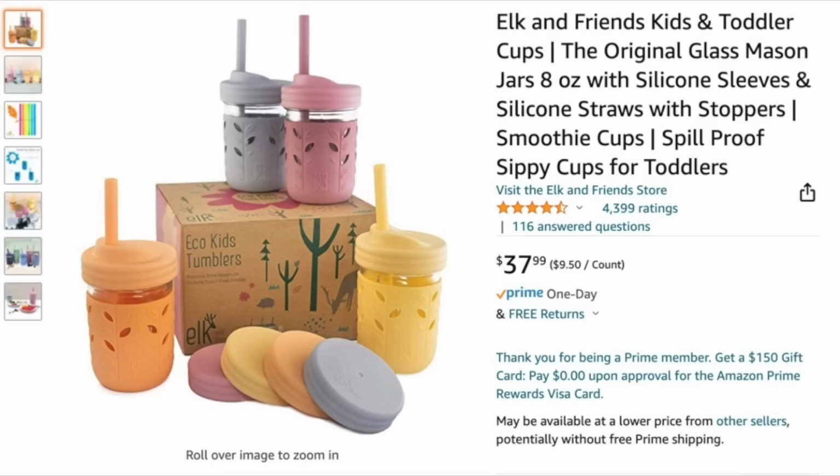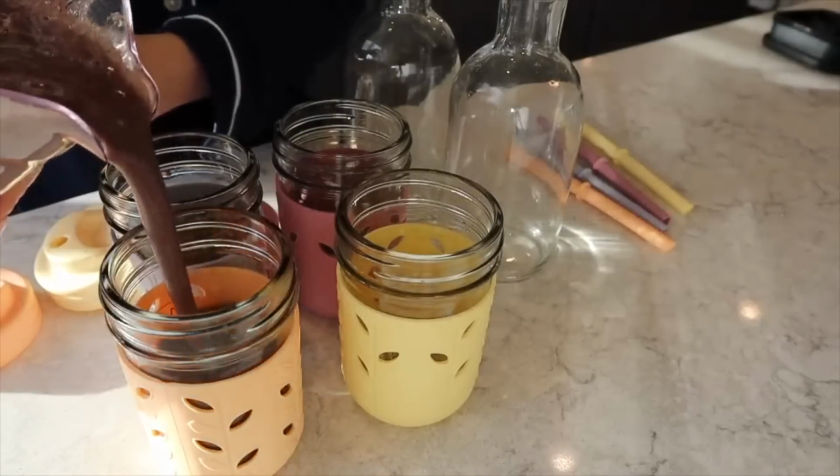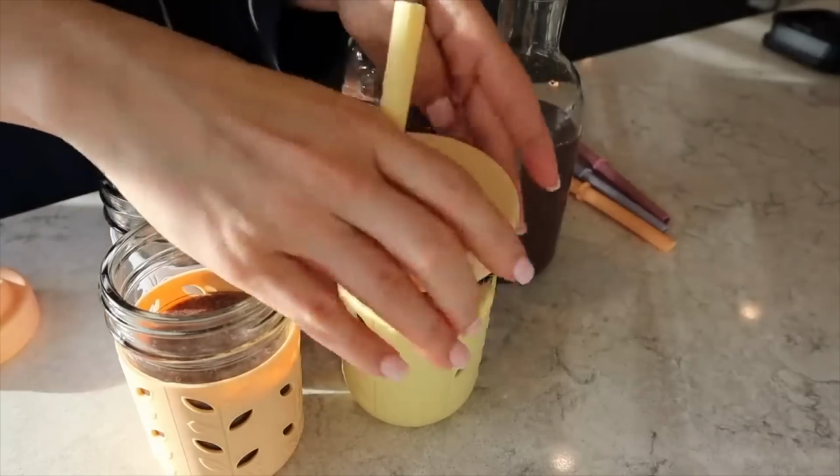The kids' smoothie cups, I do put them in the dishwasher. They don't break because of whatever this rubber is around them, but if they do drop them, of course, a little bit will splash out of the straw, but not terrible, just a little bit.